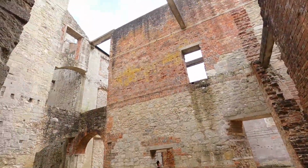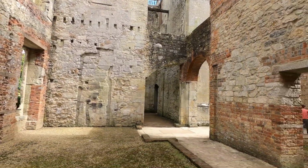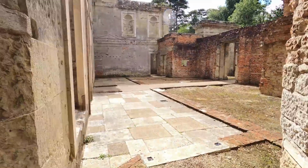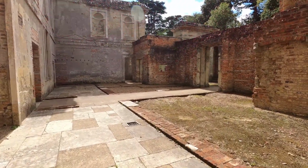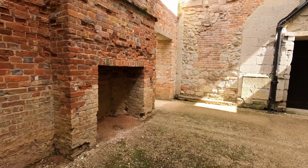If you love to know about every single place you visit, then you would love to know that a later owner of Appuldurcombe House, Richard Worsley, became famous for a scandalous court case in which his wife, Seymour, admitted to having had 27 affairs. What a life!